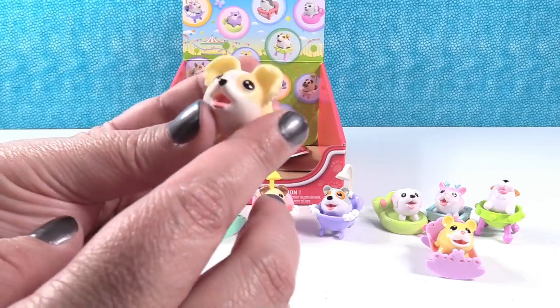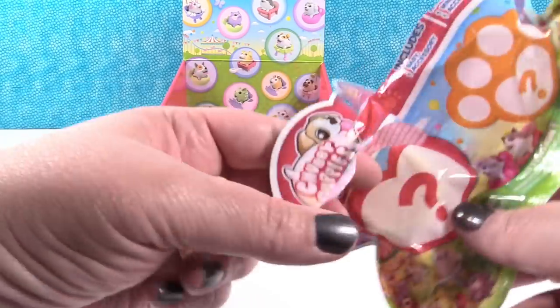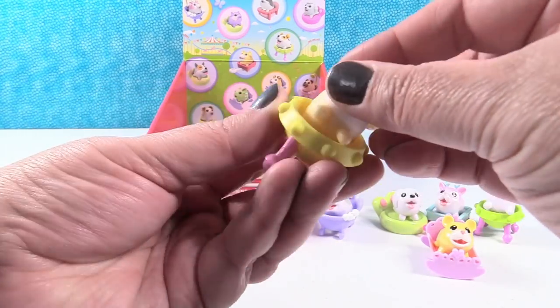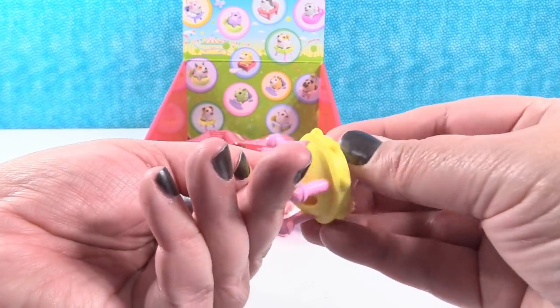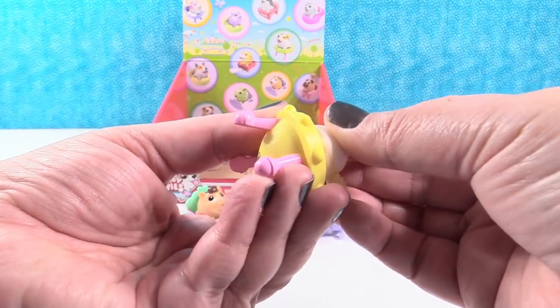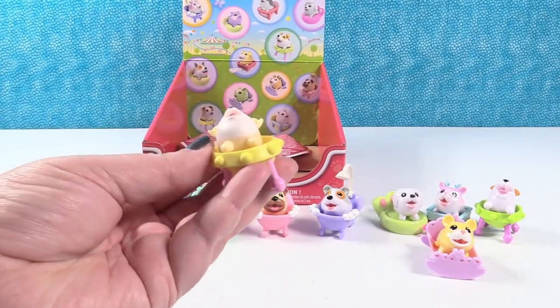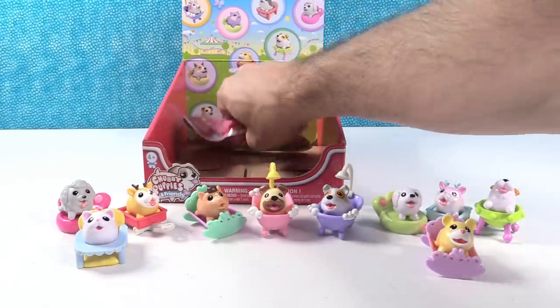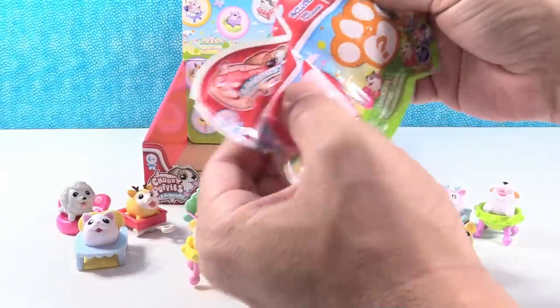He has ears like a koala bear. Yep. What kind of accessory does he have? Oh, I have the little flying saucer, too. Sit in there, little puppy. Pretty cute. All right, my last one also.